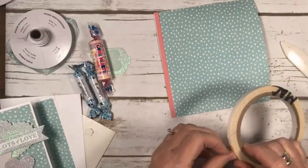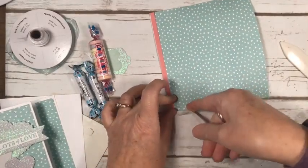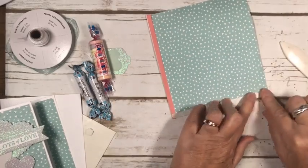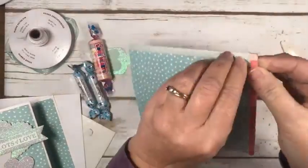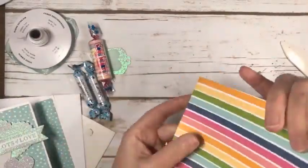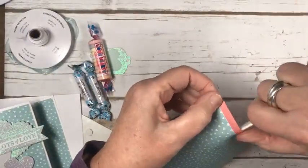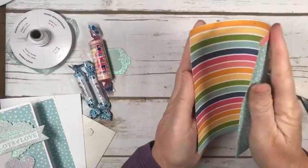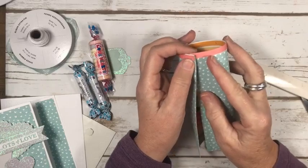So now we're going to do tear and tape again, right to the bottom. This is the trickiest part of the whole project. And it's not that tricky, it's just, okay. So now we have our tear and tape. Now that we have this, it's a little stiffer, so I am going to just give it a bit of a curl. And then you just fold it over and try to get it exactly where you want it.